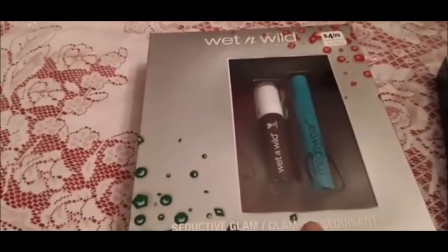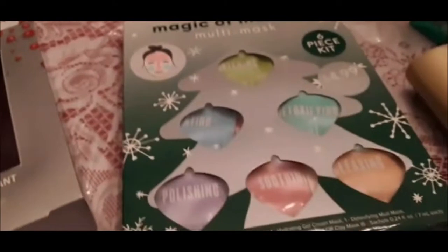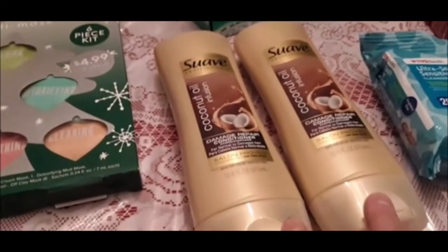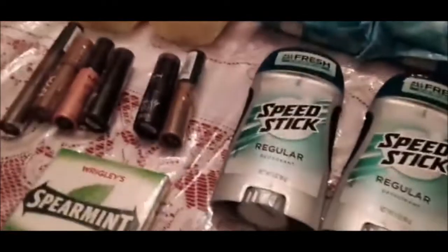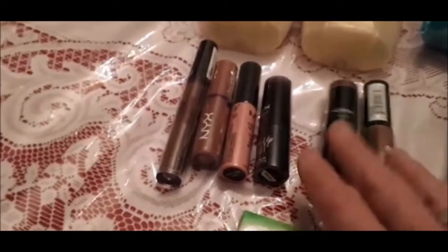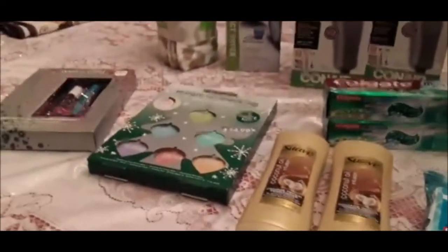The Wet n Wild goes for $4.99, and they gave us back $4 in extra care bucks. The masks, I do believe, were $3.99, and they gave us back a $2 extra care buck. Suave this week was two for six. I had a $3 coupon, and then they gave us back $4 in extra care bucks. That was a great deal. I don't recall what the speed stick was. I really don't. I have no idea. And then the Nyx was $11.98 for two. They gave us a $10 extra care buck. Now the quantities are obviously three because I went couponing with my sister and my son's girlfriend. So this was everything that we came up with.